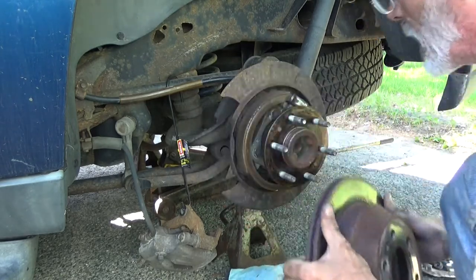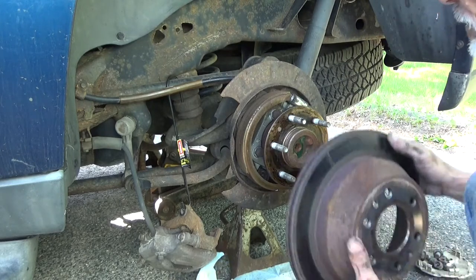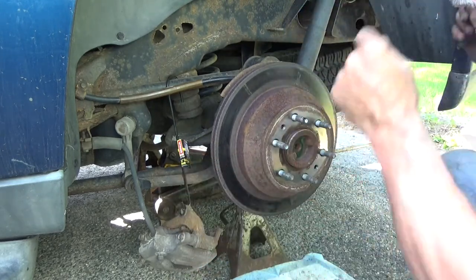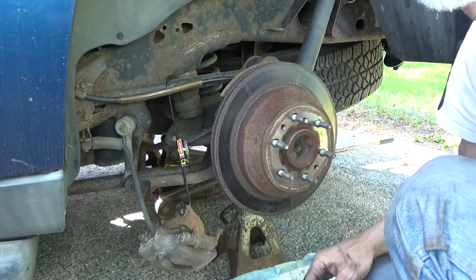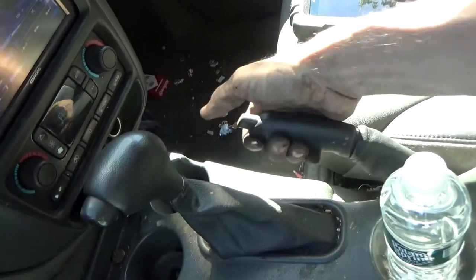Try to get the rotor back on the same spot and get a little indent right there from the removal screw holes. Line it up with that. And we'll reassemble everything here. And just double check real quick how much that brake lever moves. Okay, let's see how much this brake lever moves.